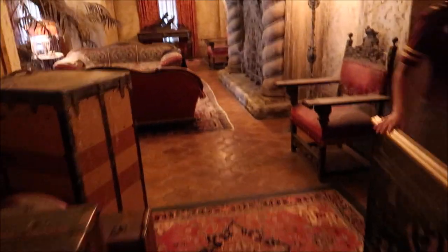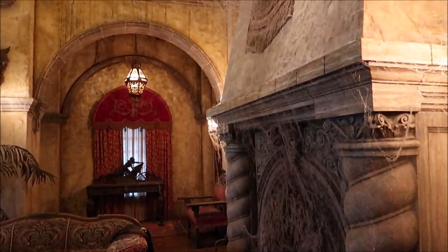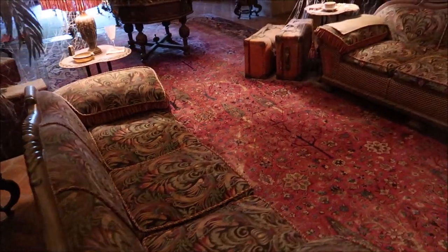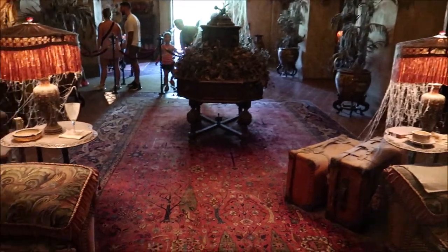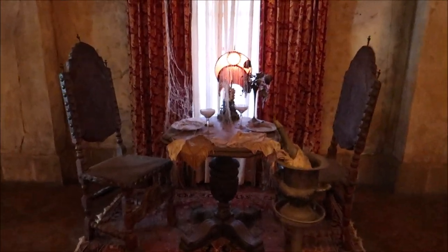Oh my lord, we're going into the lobby now. This is incredible. This is too cool. It seems a little dusty. They let us in the lobby. Wow. Oh wow, hi. This is honestly so awesome. Oh my, cool. Look at this little dining room set over here. A bottle. This is incredible.